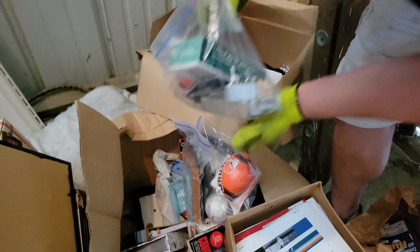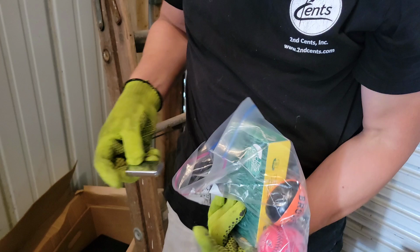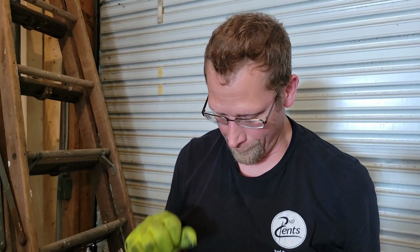So we got a Zippo lighter right here. Zippo? Yeah. Nice one. Non-monogrammed. What is that? Oh, I'll show you two things. I'm not getting excited about this, but this is cool.